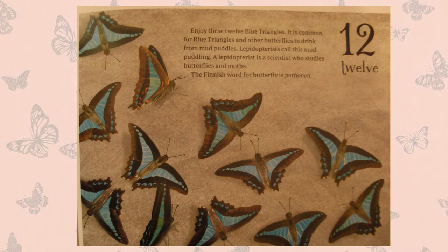12. Enjoy these 12 blue triangles. It is common for blue triangles and other butterflies to drink from mud puddles. They call this mud puddling.